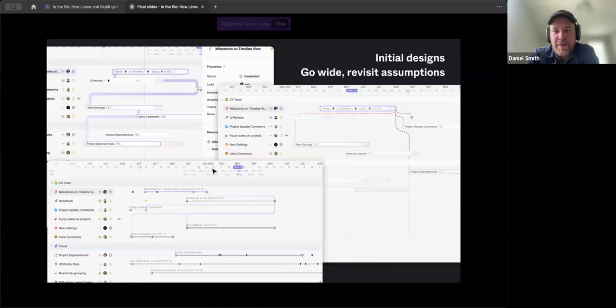So we had done a pretty big overhaul to the whole timeline surface, and redone a lot of things. But regardless, we're adding something new to a fairly complex surface. So there may be some things that we have to rethink, and we don't want to be afraid to do that. So we would just go super wide with different styles of lines between projects representing dependencies.